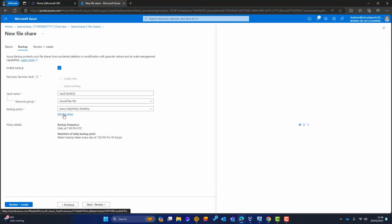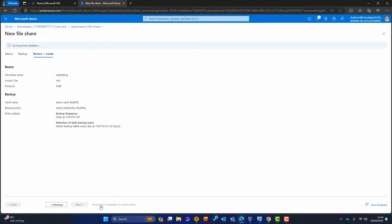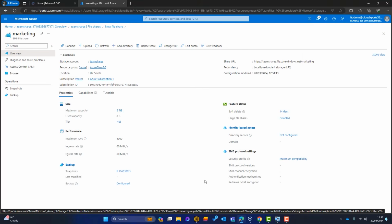Now, if I click on Edit Policy here, you can see that I've got some different things that I can do. I can change the time zone, the frequency of backup. I can back up hourly if I want, and different times. Then I can retain weekly backups. I can retain monthly backups. I've got a lot of options. But be wary, all these backup options, the additional options, do cost more money. Okay? So I'll just click on OK. I'll click on next. It's just going to ask me to review and create that, and I will click on create. Okay, now my file share is created.